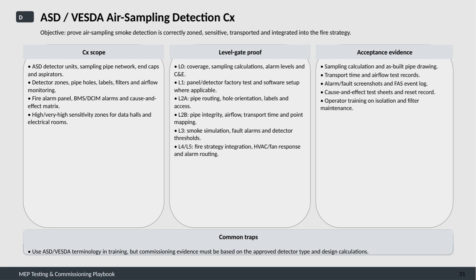Level 3 involves smoke simulation tests, checking fault alarms, and confirming detector thresholds. Finally, Levels 4 and 5 address integration with fire strategy, HVAC or fan responses, and how alarms are routed throughout the system. Acceptance evidence is crucial for sign-off and includes a range of documentation such as sampling calculations and as-built pipe drawings, tests on transport time and airflow, alarm and fault screenshots with fire alarm system event logs, detailed cause and effect test sheets, and records of system resets.